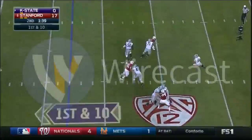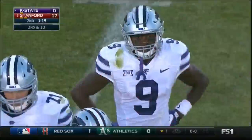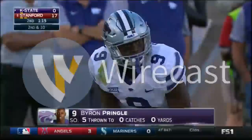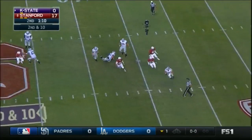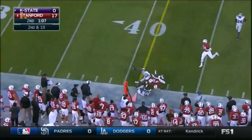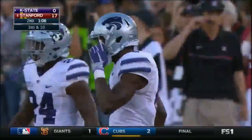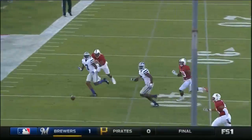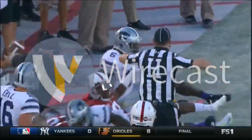Great pressure. Casey Toohill, first man to him, the sophomore from San Diego. Toohill did a great job, and then Joey Alfieri, number 32, he's also sitting right there. Alfieri from his linebacker spot. Watch him spy. Toohill's coming from behind. Alfieri's right there. That's why Ertz had nowhere to go. Excellent, sound defense from Stanford to get off the field on third down and give that man another shot.